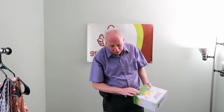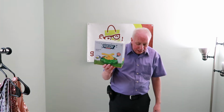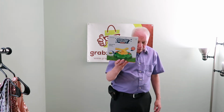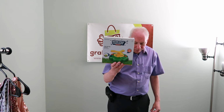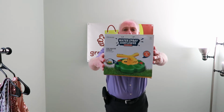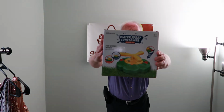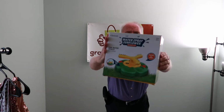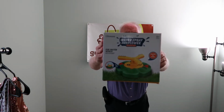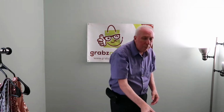The next thing I have in this right here, getting a lot of hits on this already locally. This is the outdoor water spray sprinkler for kids and toddlers. It's a spinning sunflower, and this one's $16. Water spray. Let me see if I can hold it up there a little bit. There you go. And that's $16, plus shipping.